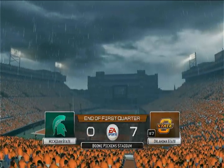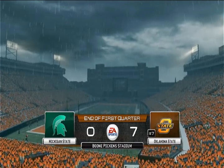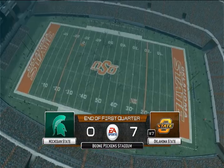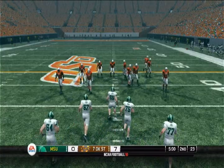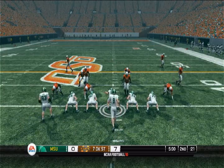They were forced to punt the ball away the last time they had it. They'll be looking for a little more out of their offense on this possession. After one, this game's still pretty close. The score here in Stillwater, the Cowboys 7, the Spartans nothing.